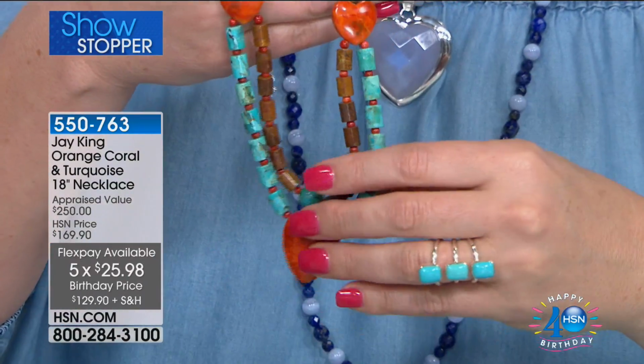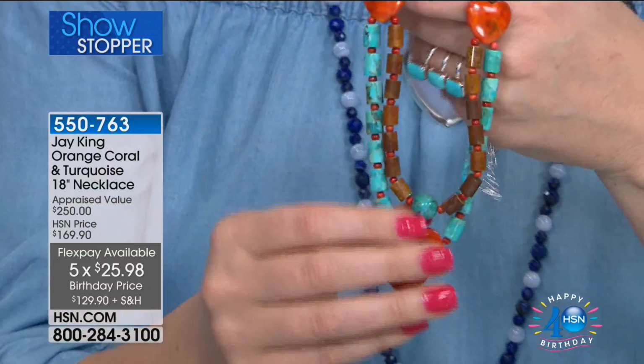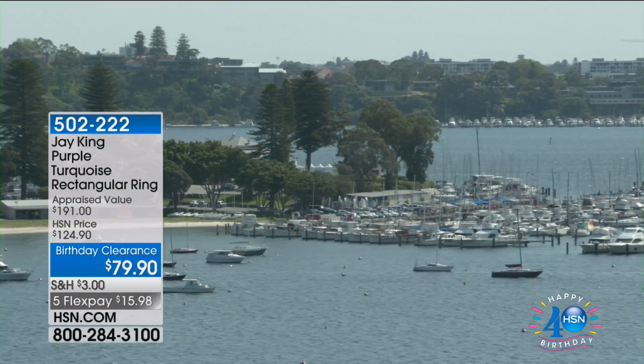It's a beautiful necklace. And of course, to be able to have 1, 2, 3 hearts. It's the reminder that you have to love yourself first before anyone else can. And this is a gorgeous piece. 550763. Oh, sorry, I didn't mean to yank that out of the shot, Keith.